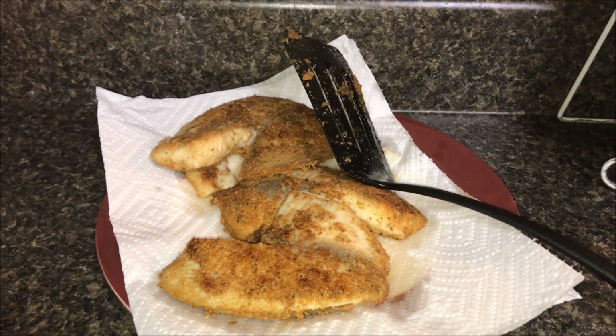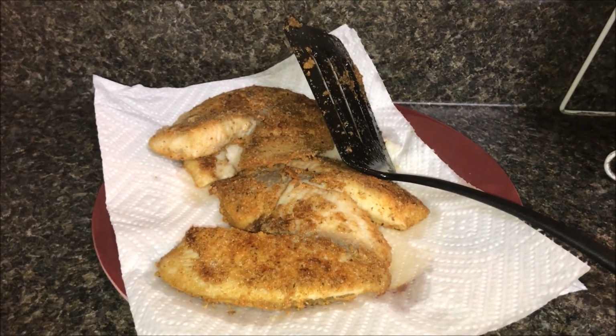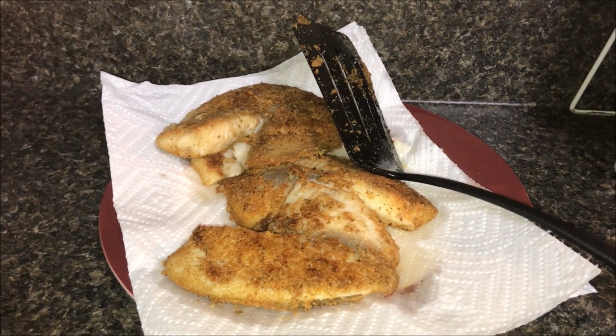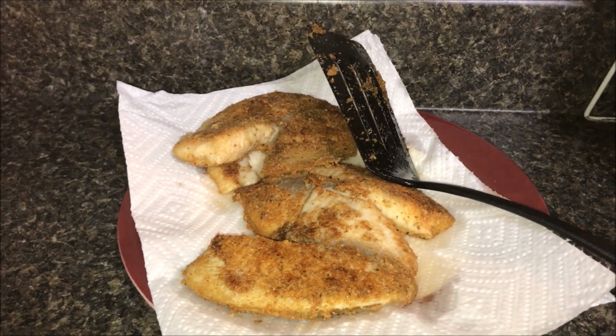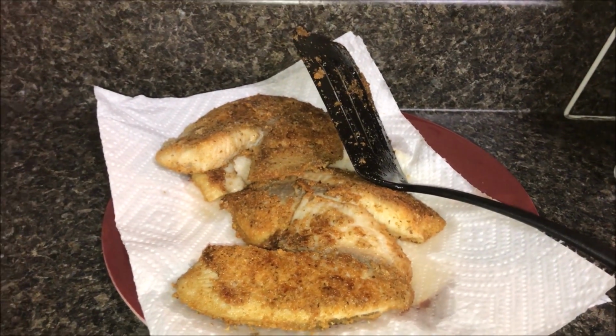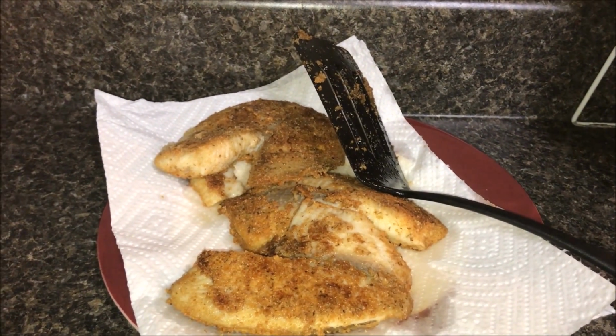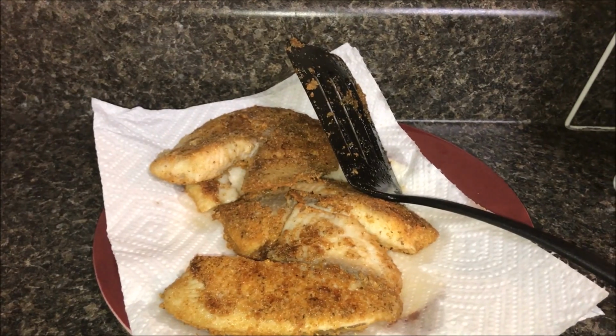Okay everybody, we are back after a few minutes in the frying pan, and the fish look to have turned out and smell to have turned out really good. So we'll probably be doing this in the future, but that's how this turned out.